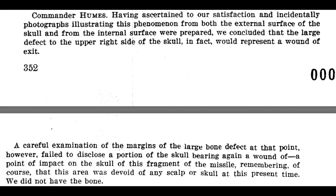He goes on to a motion picture. You're referring to the testimony. Yeah, I see it, but it says photographs illustrating the phenomenon from both the external surface of the skull and the internal surface were prepared. We conclude that the large fleck on the upper right side and so forth. I've not yet been shown what I would construe to be the photograph of the wound of entrance from the internal surface. And it was, at least, your understanding as of March 1964 that a photograph of that sort had been taken. Yes.